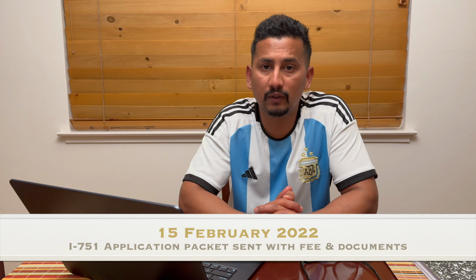So the I-751 is a form along which you submit a proof of your marriage documents to remove the conditions, to show that you continue to be married and to get the 10-year permanent resident green card. So the process started in February of 2022 when I sent in the I-751 form along with the $680 fee and the supporting documents for the removal of conditions.